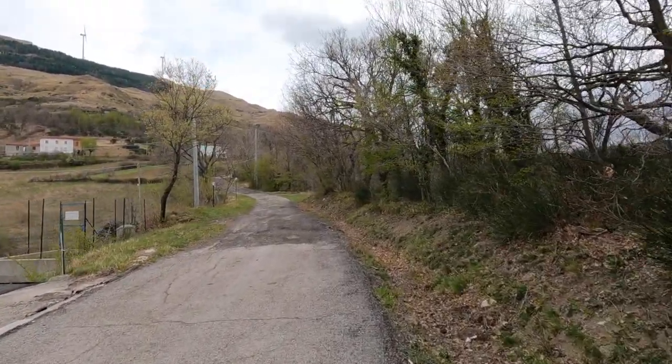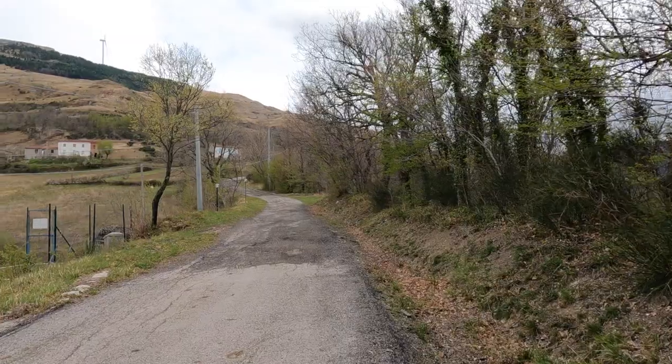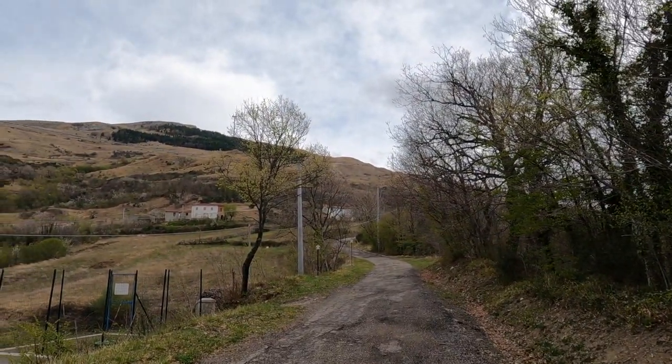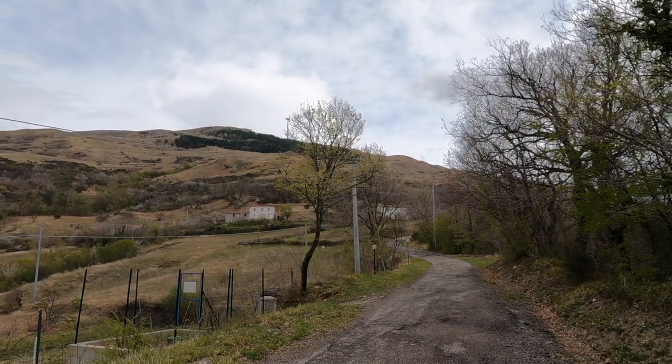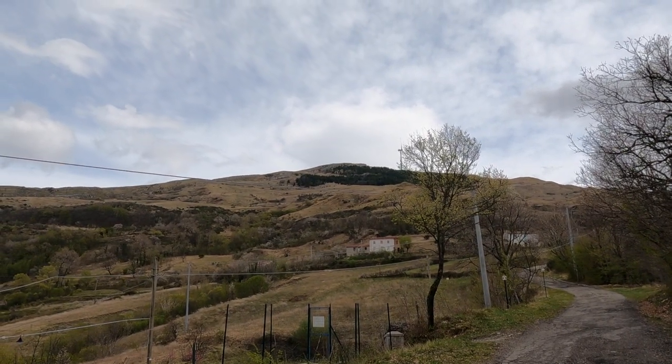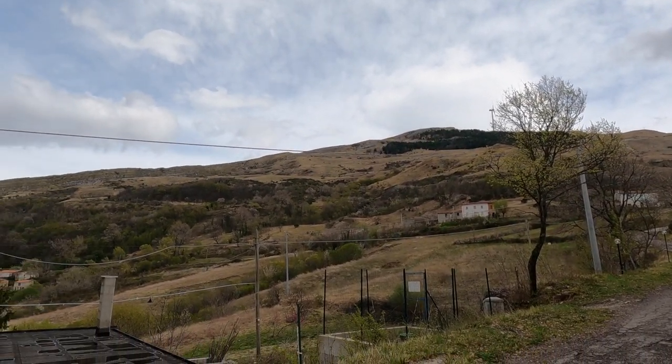If you like a reasonably out the way environment, somewhere to live, this is a place. Those houses you see there, I don't think they're lived in. A fabulous walking behind, right up to the top there. Wow.